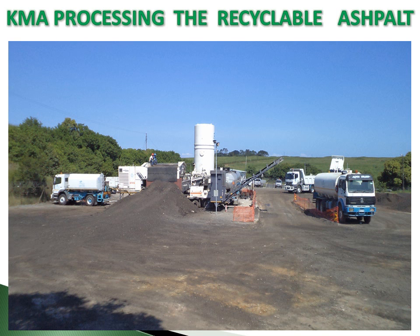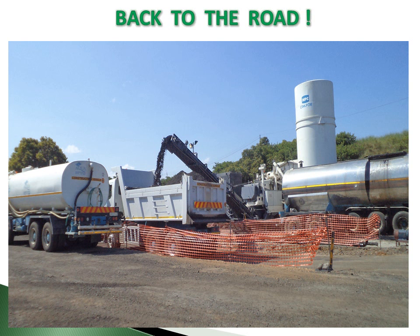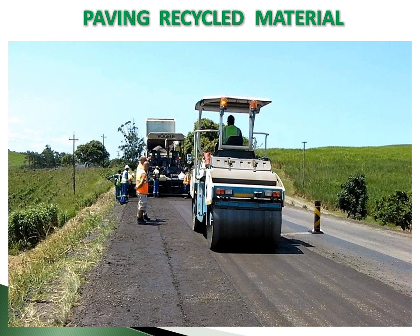It was then loaded into the state-of-the-art Wirtgen KMA 220 cold recycling mixing plant, where a nominal amount of cement and bitumen was added and taken onto the road, where it was paved in the normal fashion. A 45mm surfacing completed the work.